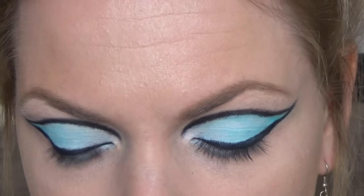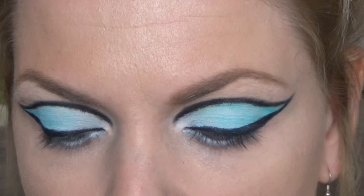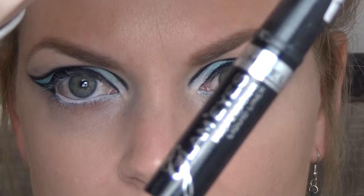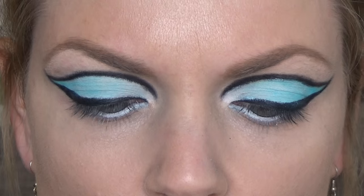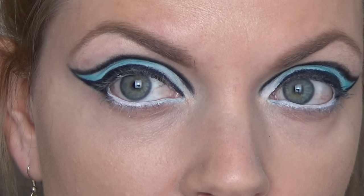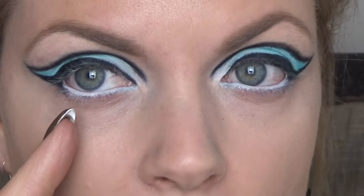And then we can draw some little eyelashes on our lower eyeline. I'm going to use a liquid liner for this. This is just the Rimmel Glam Eyes liquid eyeliner and it's got a little brush on it, which I think might make it a bit easier to draw the little lashes. I might not bring them all the way in, I might just have a few in the outer bit.